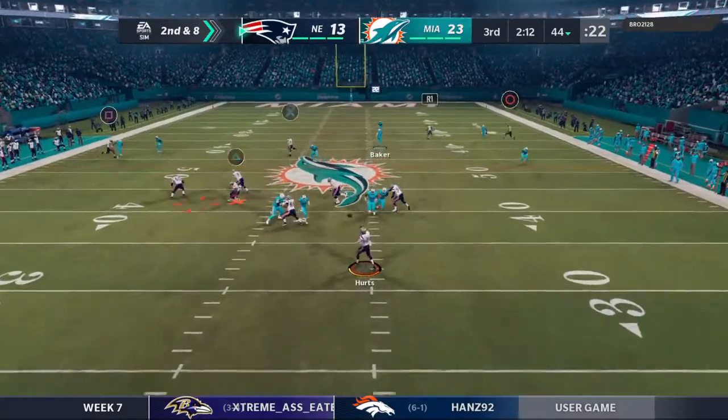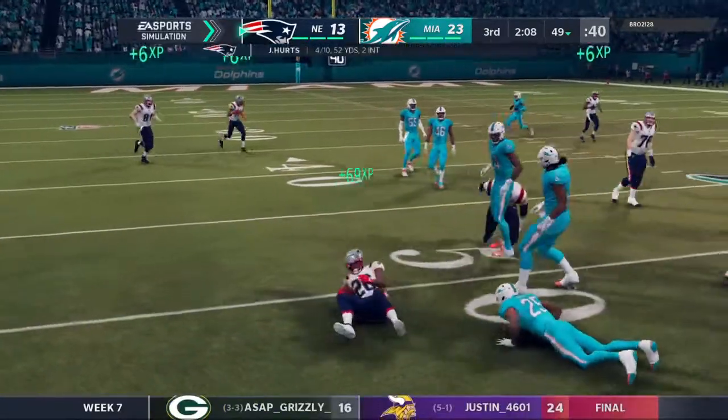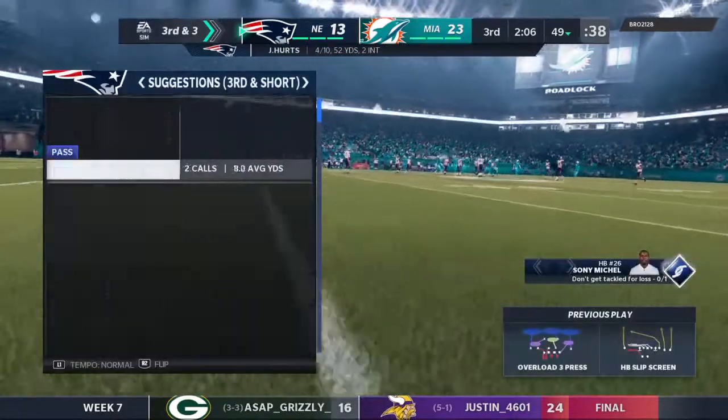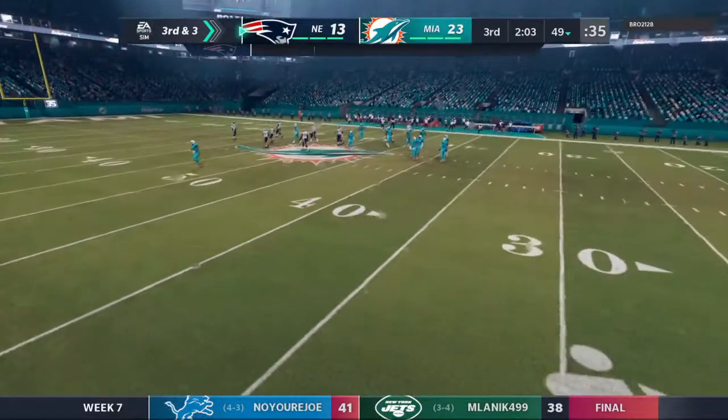Second down, here's Jalen Hurts. To Michel on the screen. Give him 5 on the screenplay, and that'll set up a third down. Caught that look from you there, partner. I think we're on the same page on that one.